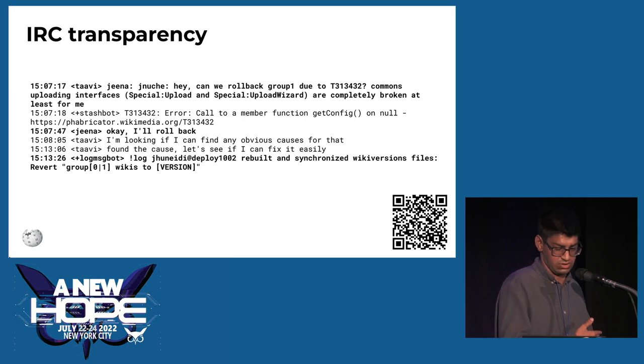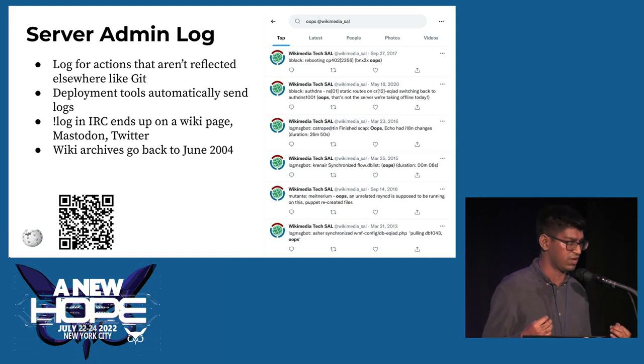And within 3 or 4 minutes, Gina says, okay, I'll roll back, and then the deployment tool says Gina has rolled back the wikis to a previous version. The deployment tool uses an exclamation mark log, which means that all of the entries end up in what we call the server admin log. This is a log for any action that happens on a server that isn't going to be reflected anywhere else. When you merge a patch, it's logged in Git, right? But if you're rebooting a server, adjusting some configuration in a database like etcd, or depooling a server, those things are not reflected anywhere else except on the server in your bash history. So the server admin log collects all of that.